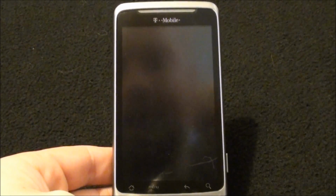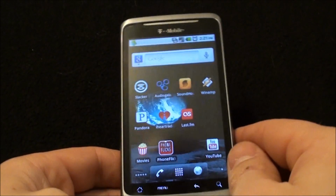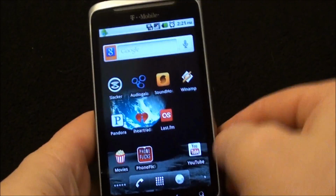Today I'm going to do a review of my top 5 free music apps. So, if you're a music lover like me or an audiophile, you'll love these apps.